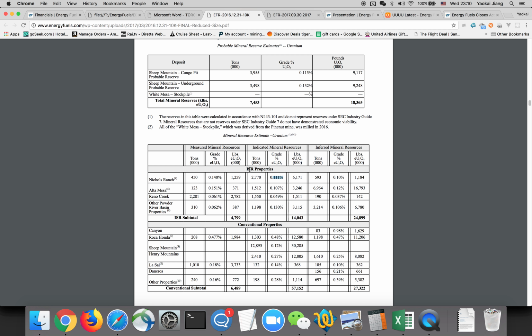And then if you look at these grades, these are ISRs. ISR stands for in situ recovery. So essentially, you just pump oxygenated water plus some acid, or alkaline, either way, into a uranium-containing ore body that has to be permeable. On top and at the bottom you have impermeable rock, and in the middle section you have permeable rock which contains uranium. You pump the oxygenated alkaline or acid down one well, and then you get it out the other well. When uranium reacts with oxygen, it becomes soluble in acid and alkaline. So that's how they do this.